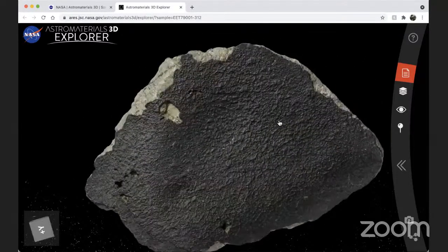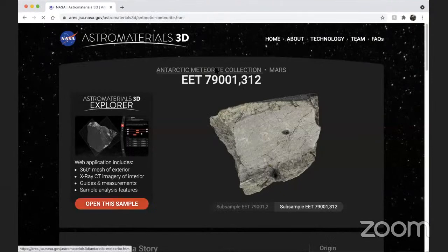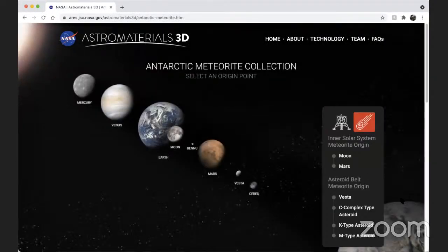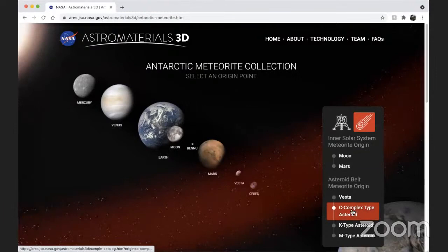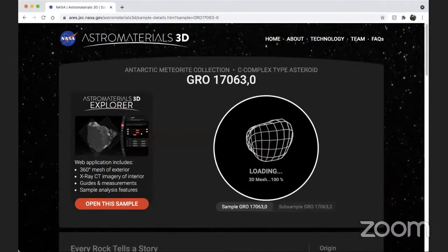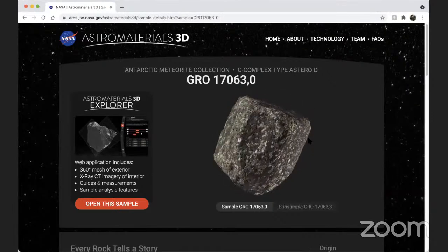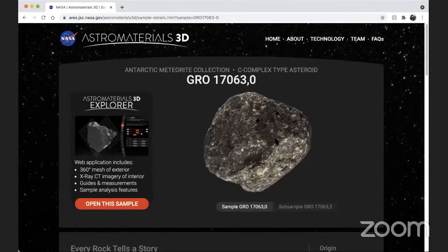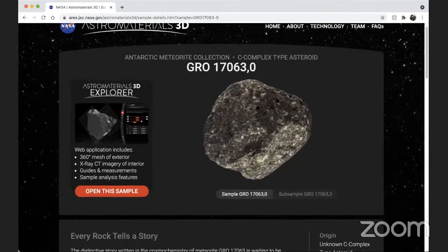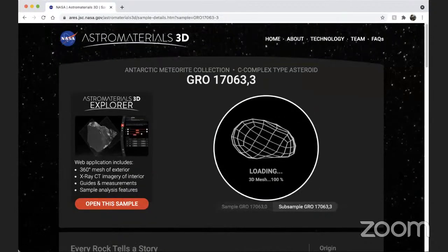I want to give you a really great tour of the Explorer, but first I want to go back to the main page and pull up a different rock that we're going to look at. That's GRO 17063. Here we are at the sample details page, which gives you an enormous amount of information about these samples. We have two pieces of this rock, which I'm going to tell you about.